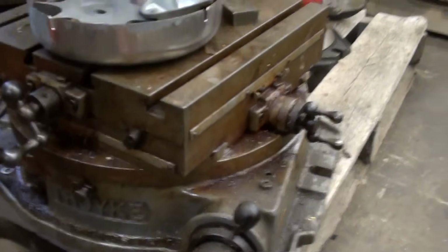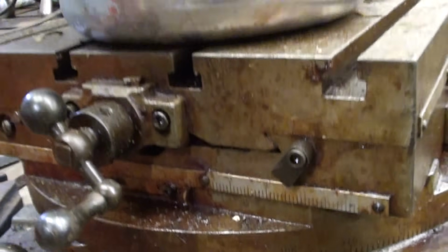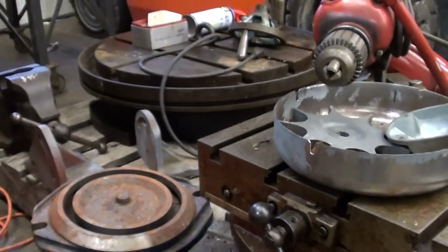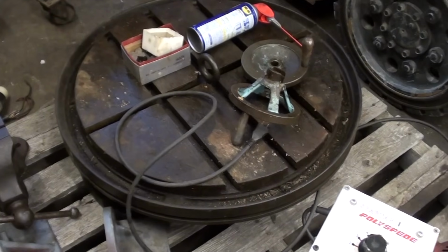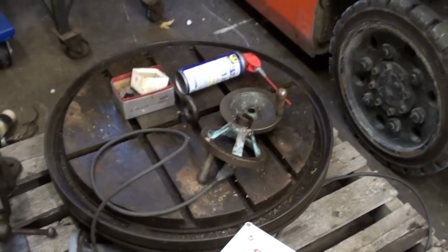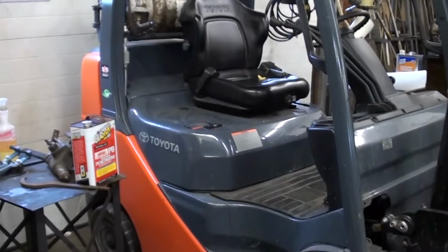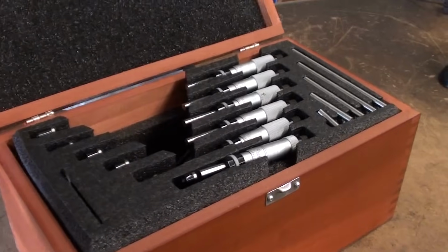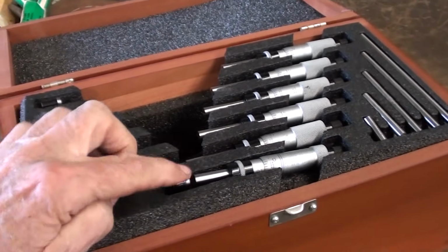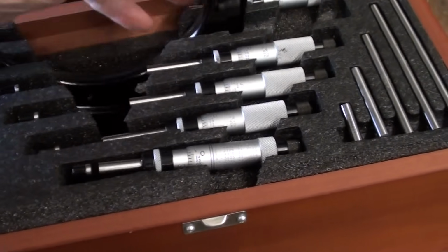Boy, there's a rotary table and a half. And you would need a forklift to mount that. Well, there's the forklift. Here's a beautiful find. A finger jointed Starrett box with 1, 2, 3, 4, 5, 6 brand new micrometers.